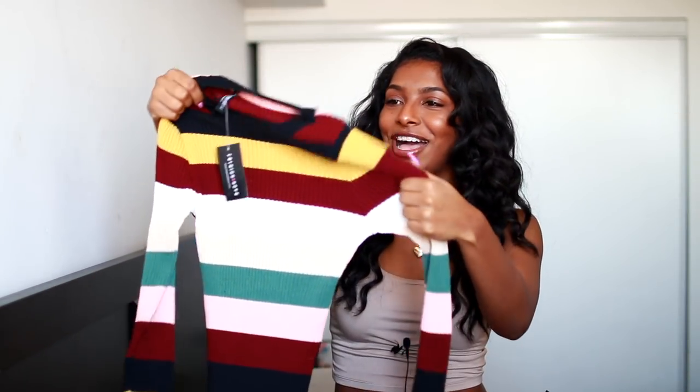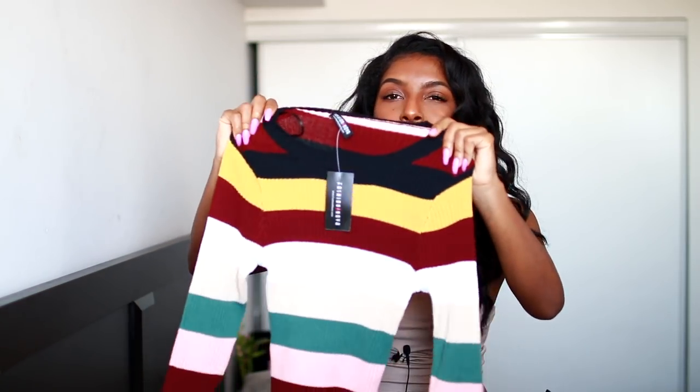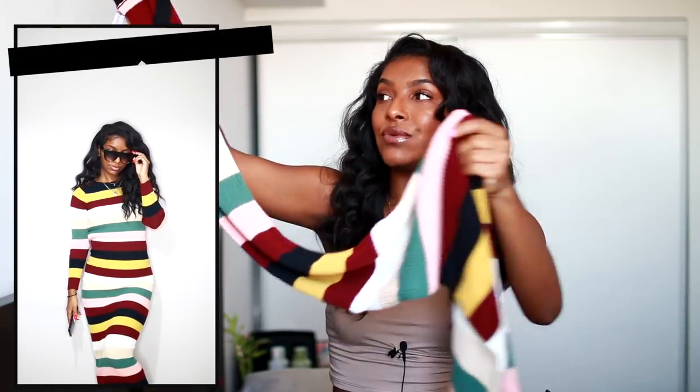And the colors on it are very interesting. It has a bunch of different colors. It reminds me of the 70s. And it has a scoop neck as well. It is long sleeve. I got it because, obviously, it's winter. It's cold in Toronto. Sometimes you want to wear a dress, but you don't want to freeze your ass off. So that's why I picked this up. I haven't worn it yet, but it does look really, really nice on.